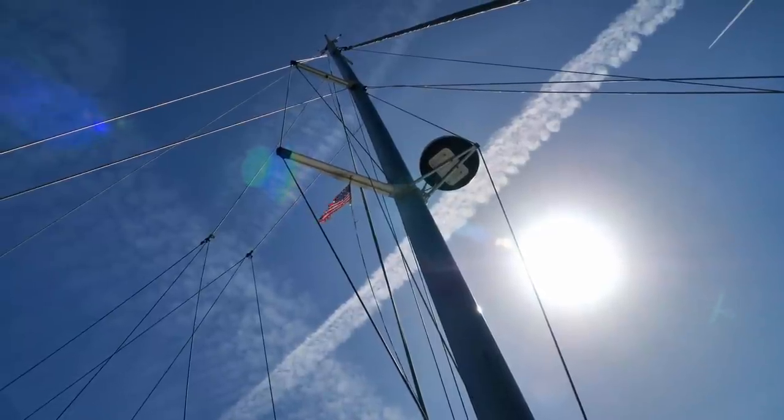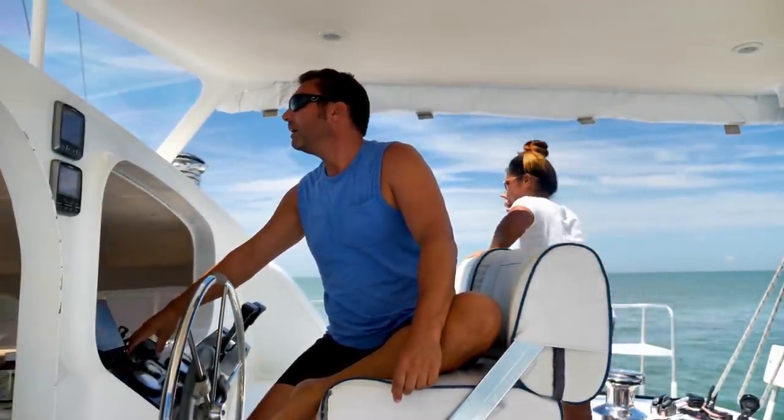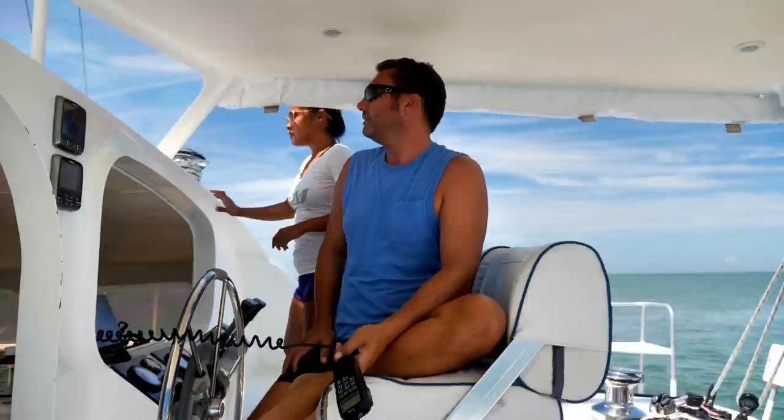Well, we should get the boat ready. Hailing the white sailboat in the vicinity of the Coast Guard pier. This is Coast Guard Small Room off our port bow, channel 16, over.